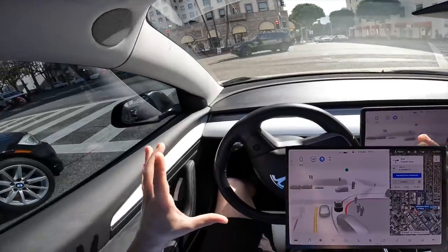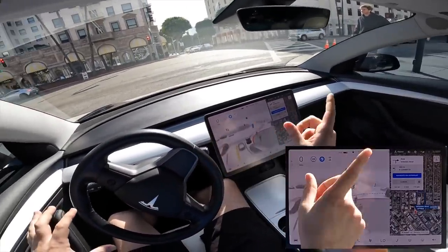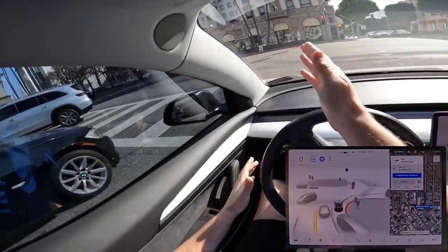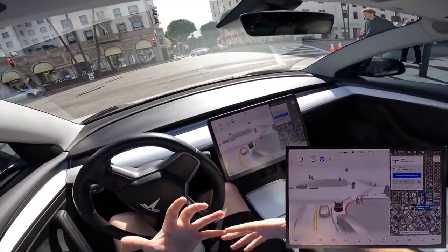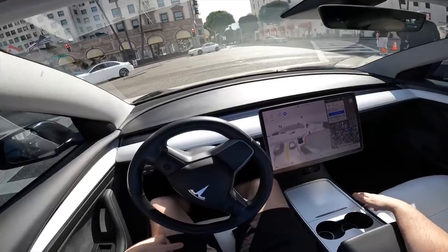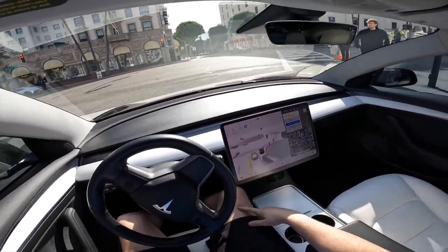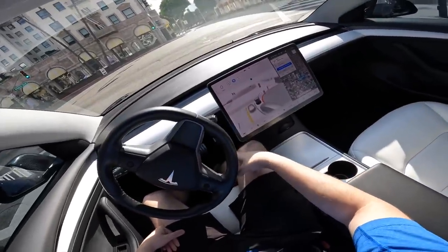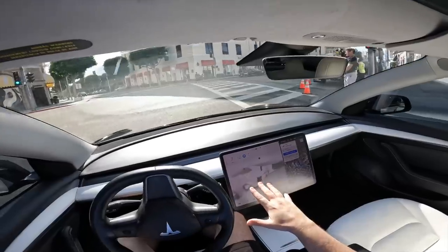This intersection is extremely complex, so I'm excited to see how the Tesla deals with it. We've got somebody at the crosswalk here. It's detected that. We've got turn signals absolutely everywhere and traffic from every angle. So in terms of a complex situation, it doesn't get much crazier than this for the Tesla to figure out. But I have faith this is gonna work. And I'm not gonna press the gas at all. It's green. All right, it's creeping forward.